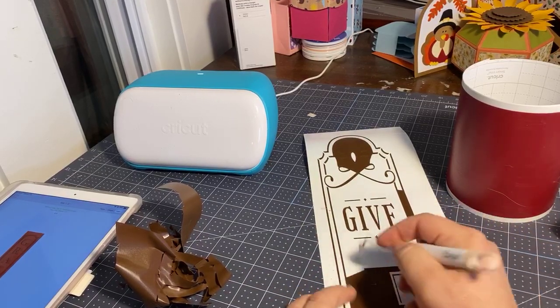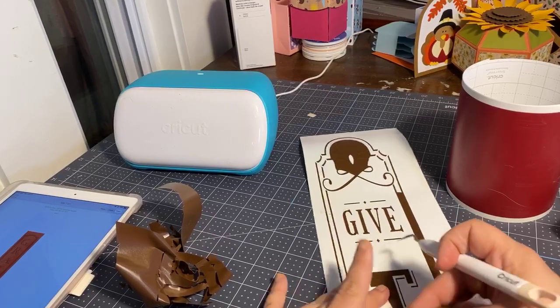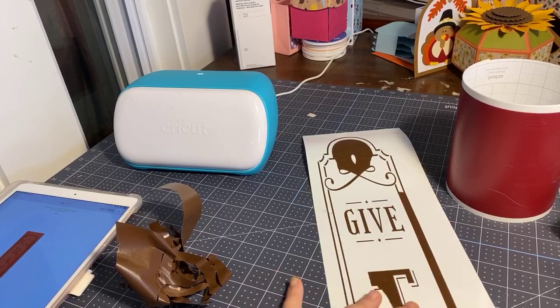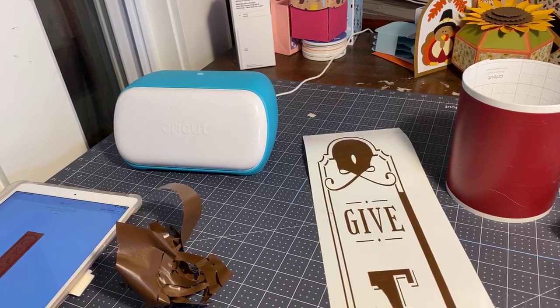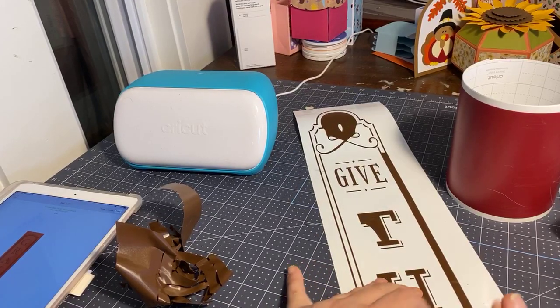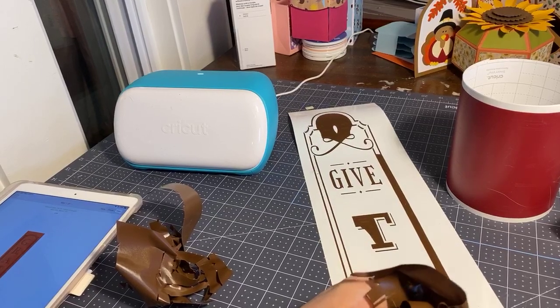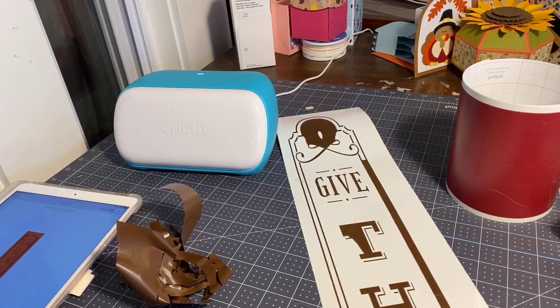Let me just pull this up. And we're going to have to come back and weed a little bit more. But here it's starting to do some of the weeding already for us, right? So we're going to take away the majority of the cut, or the negative space that we talk about. Here we go.